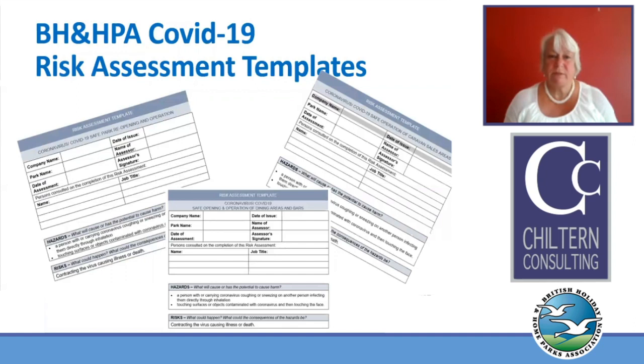The first covers most of the reopening and operation of parks and will be applicable to all parks to a greater or lesser extent. The second risk assessment covers all areas of bars and dining, and the third one covers caravan sales. They are all also available as Appendix 2 of the guidance. They are available on the risk assessment tool, which is freely available to members of the BH&HPA on your member website, on your login.